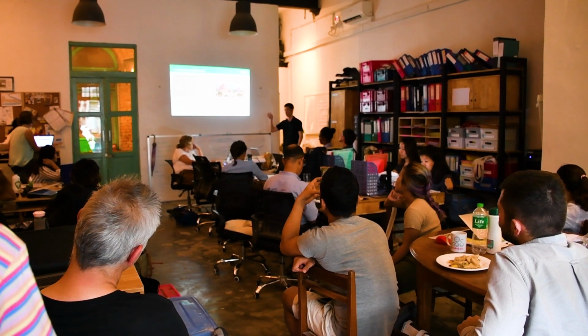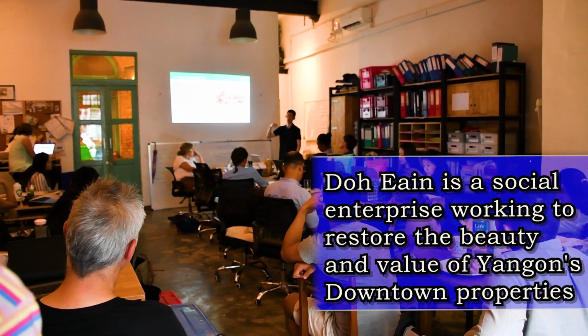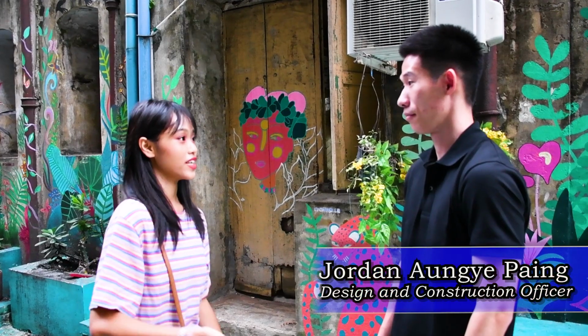See, all the temples are either the hollow type, which you can walk through inside the temple, or the solid type, which you can't walk through inside either. Can you explain what Doh Eain does?